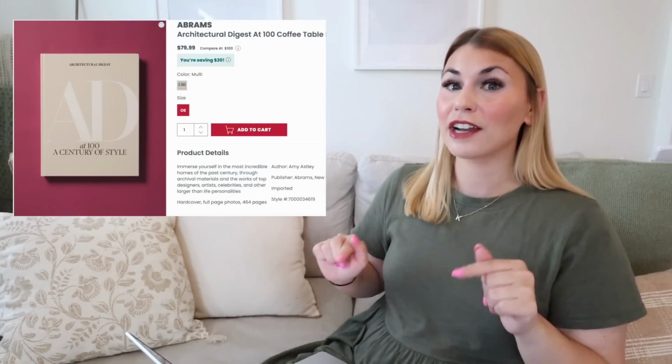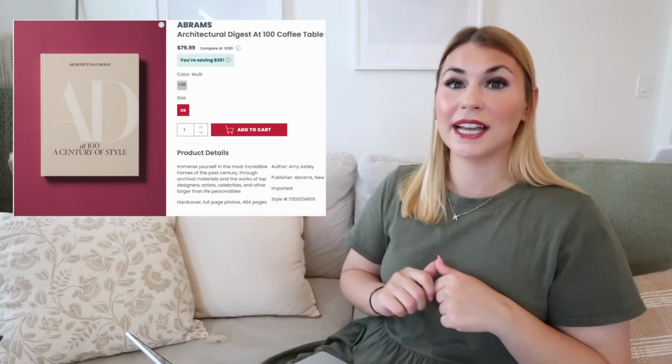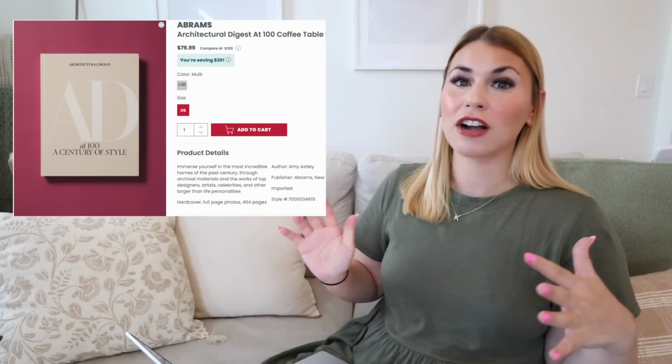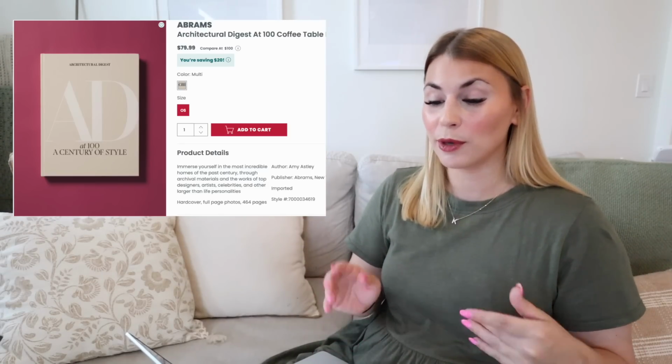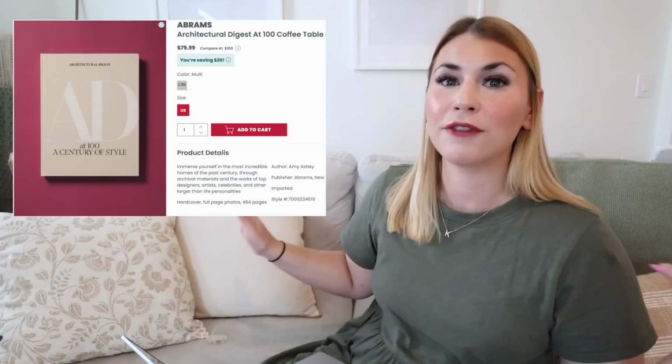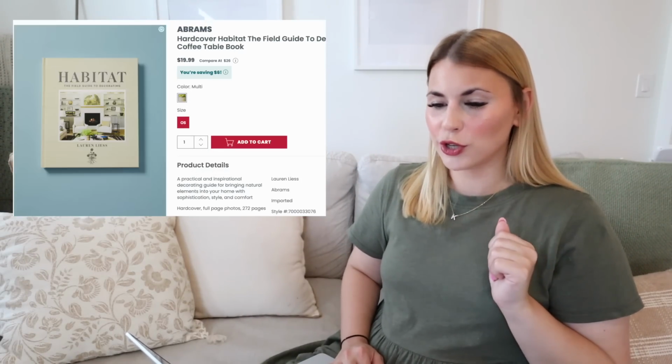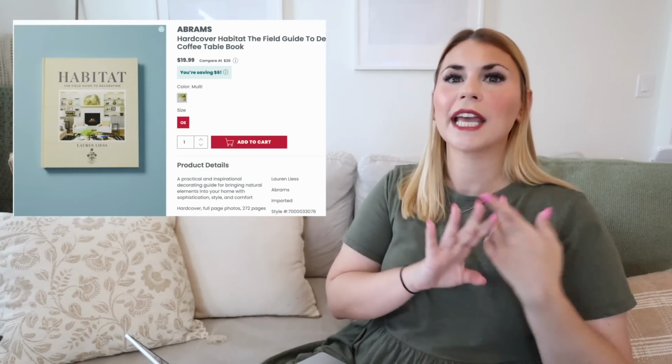So I highly recommend snagging it off of the website if you've been wanting this book. It's in stock right now. It goes in and out of stock a lot. This is a really popular decorating book. So if you've been wanting this one, it is the perfect neutral layering piece and you have to get it. There's one more book I want to show you, and that is this Habitat book, but they have so many different ones.